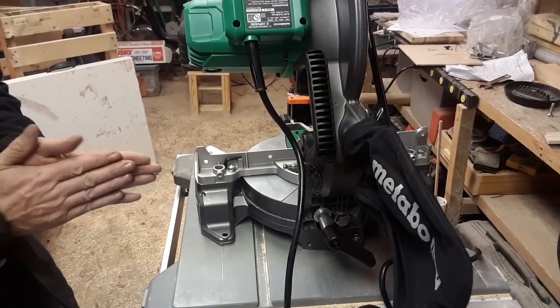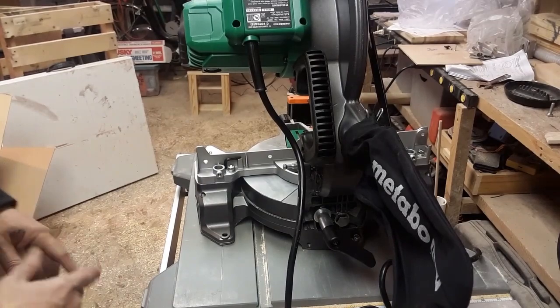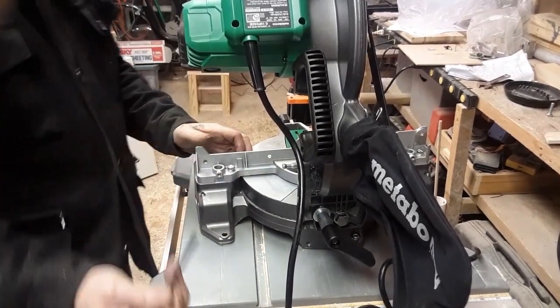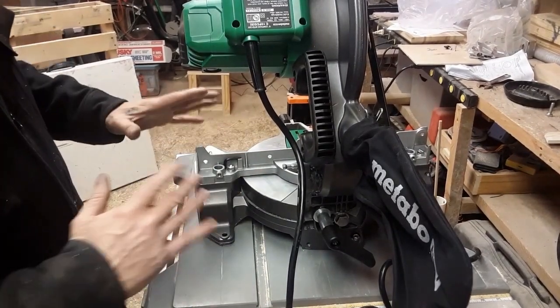I'm still thinking there's some place where they've actually attached that hex wrench. Oh, look at that! And there it is, right there. I was right. I had my suspicions. So we have everything, 100%.